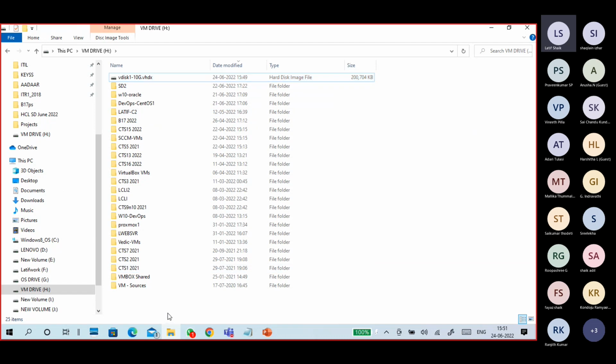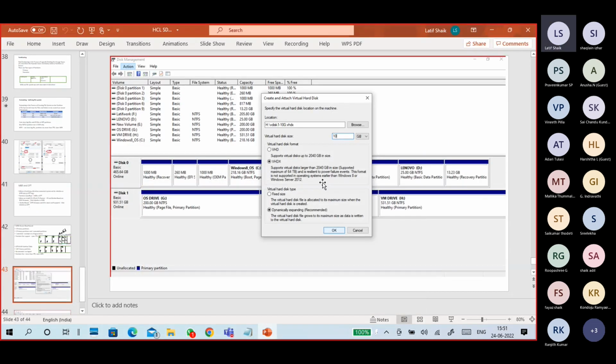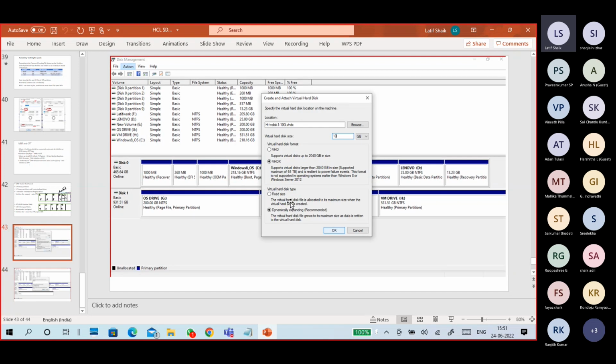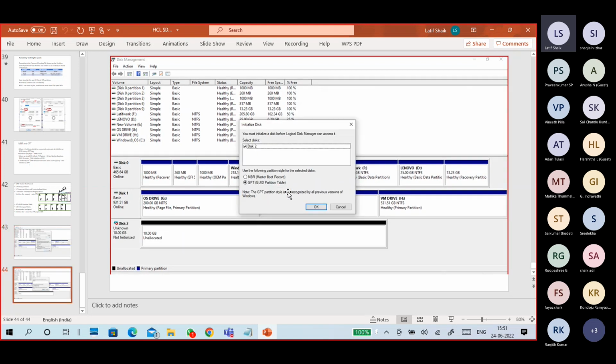Okay, I think I deleted my old virtual hard disk, but it is not showing here. Okay, so this is MBR GPT initialization. When I attach a new virtual hard disk, or if you attach a physical hard disk, any hard disk, virtual or physical, when you attach a fresh hard disk, it asks for initialization. Do you want to make it a GPT or an MBR type? Okay, like this.